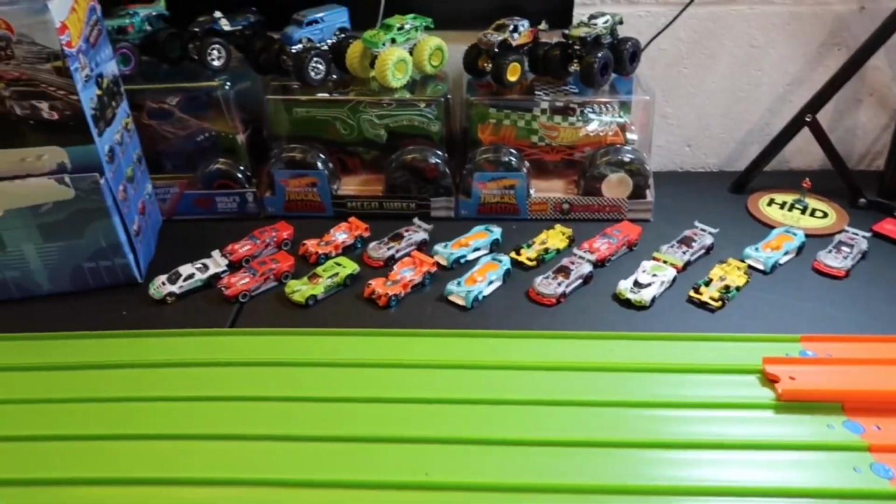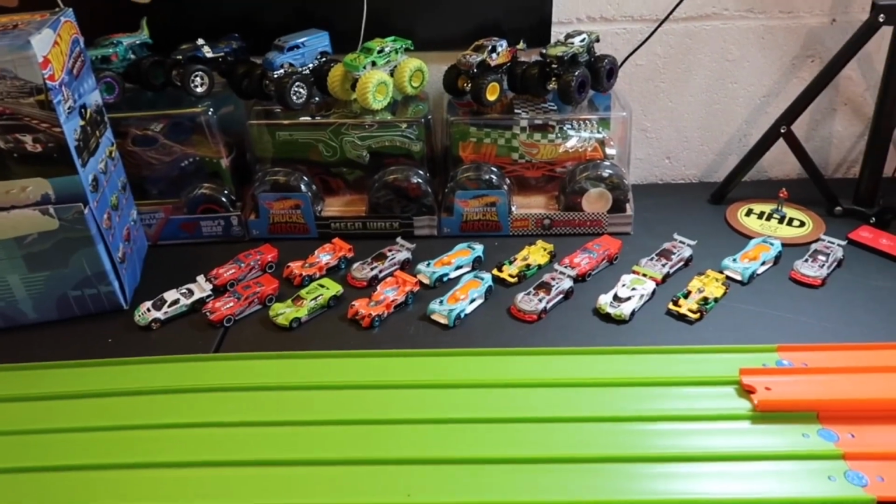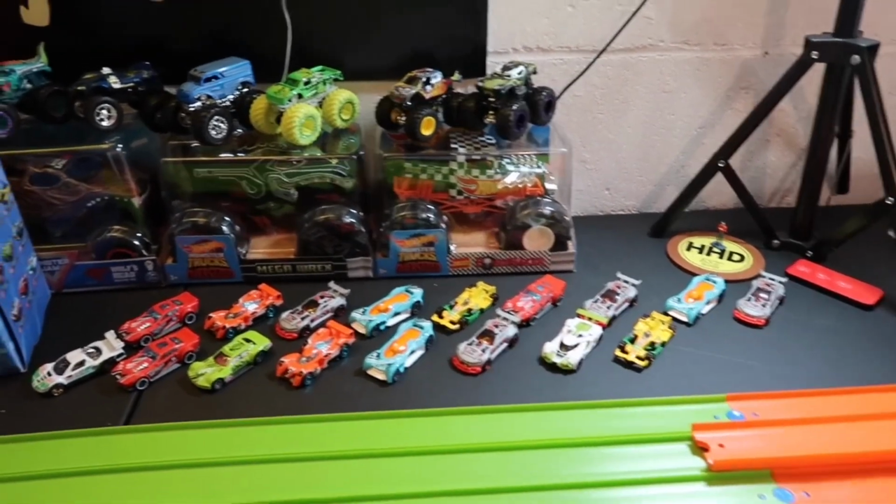Man, I'm having a lot of fun with it. Lots of surprise cars. But now it's time to get into the duplicates.